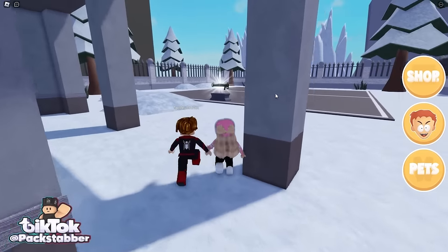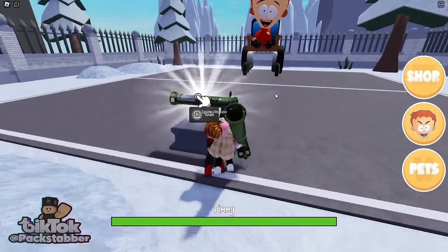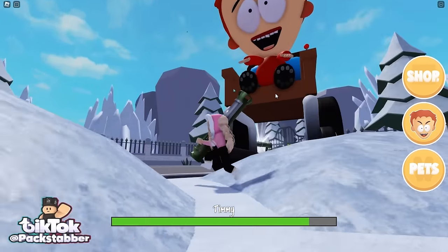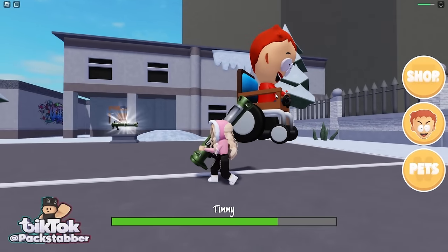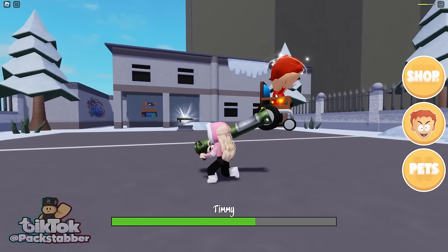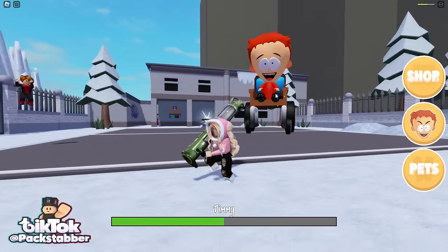And look at him, he is saying to us: I wouldn't go out there if I were you. He is warning us or threatening us. Dude, now it seems like he is helping us to not go outside. Because Timmy is ready to kill us with his chair. Yes, bro. We should have taken his advice that Timmy is strong. He's so incredibly fast. Look at him. But he's not strong enough to take me out.